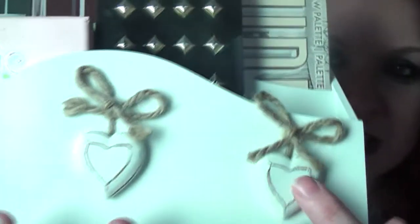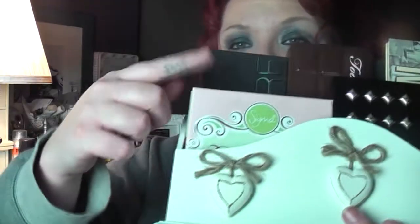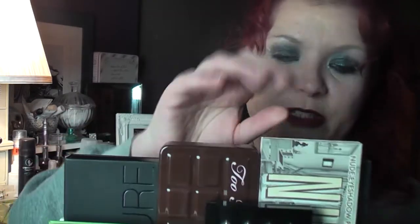And it's got little hearts on the front with little twine, which I thought was really nice. It's shaped at the back. And then I've just put my palettes in here. I wanted to put my Sigma Creme de Couture somewhere because it was hidden underneath. Got my Smashbox with a new Too Faced, which I haven't done a video on yet. Got my Nudie Tude, which I'm using a lot.